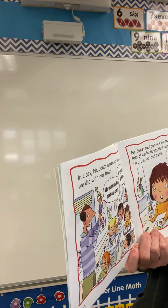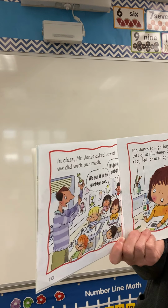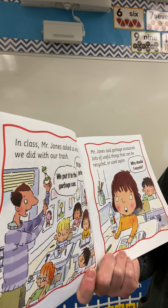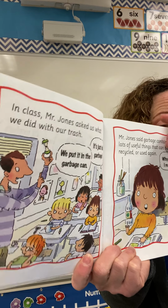In class, Mr. Jones asked what we did with our trash. We put trash in the garbage can. It's just old garbage. Mr. Jones said garbage contained lots of useful things that can be recycled or used again. Why should I recycle?